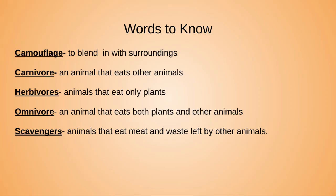Our words to know are camouflage, which means to blend in with surroundings; carnivore, which is an animal that eats other animals; herbivores, which are animals that eat only plants; omnivores, which are animals that eat both plants and other animals; and scavengers, which are animals that eat meat and waste left by other animals.